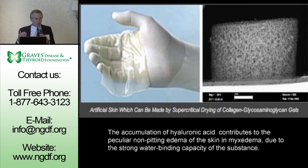You can even make glycosaminoglycans into artificial skin, and here's an electron micrograph of artificial skin. You can see it looks kind of spongy, and it has this property of being able to bind water, so it swells, but it doesn't pit.